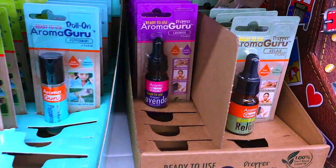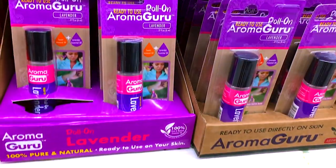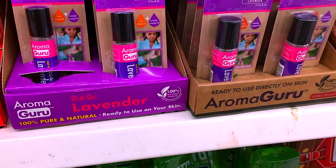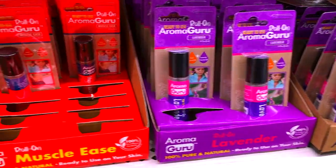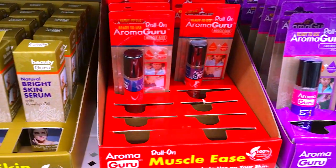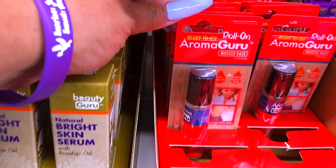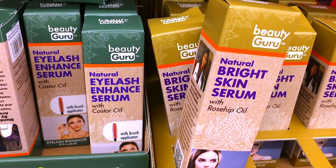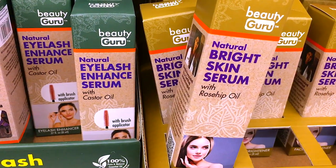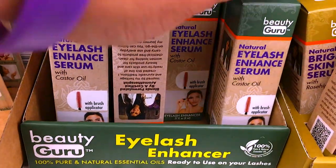Let me know what you think about these Aroma Gurus or the Beauty Guru brand. I actually started using the eyelash serum by the Beauty Guru, and I've been using that for about a month. I have seen improvement. However, all you need is just a good bottle of castor oil along with Vaseline and your eyelashes will grow. But I thought I would try the eyelash enhanced serum, and so far so good. Let me know if you've tried any of these products and what you guys think of them as well.